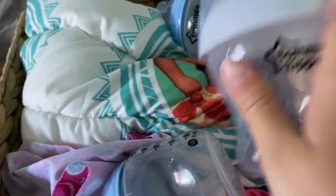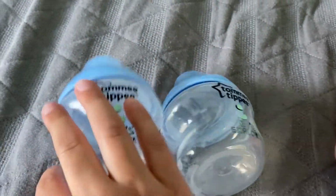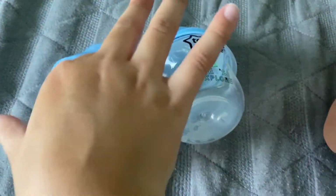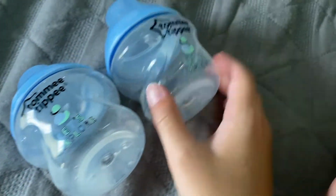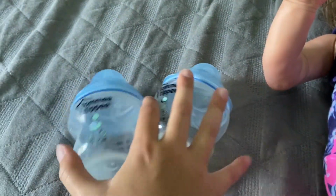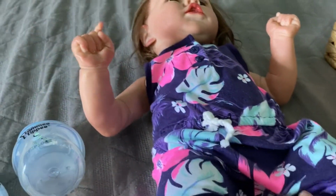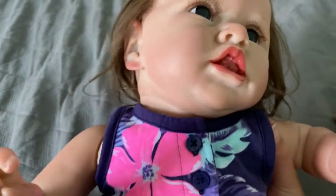So she has two bottles. The reason why I have two of the same bottles that are Tommy Tippy and say let's explore is that one is for her and one's for her twin. Since they're twins, I thought it would be cute to have matching bottles. I'm also gonna get the matching outfits and matching pajamas. I'm gonna get everything matching because I love when twins match. I think it's so cute.